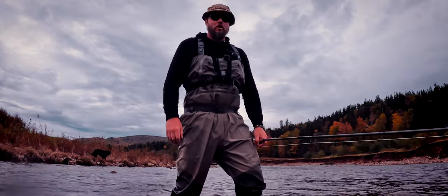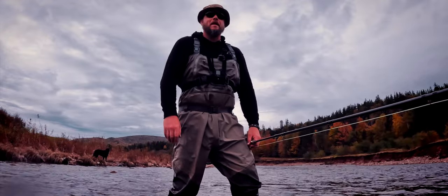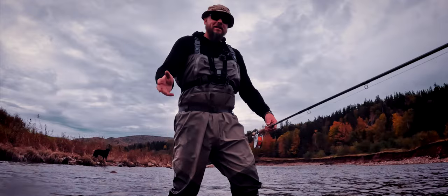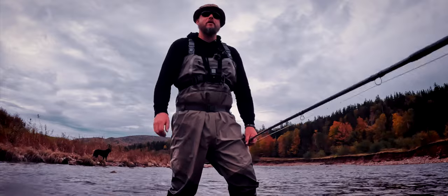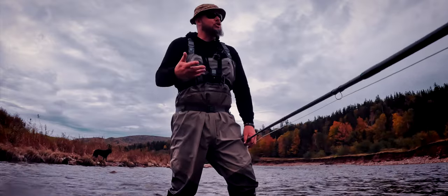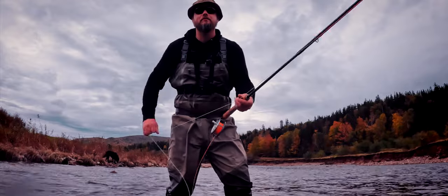Guys, so we're at the end of the run and I'm going to wrap it up. It wasn't an eventless day. I had a really nice bite there up river, and the fish are in here. I know for a fact they're in here, and it's just really nice knowing that we're casting for them.